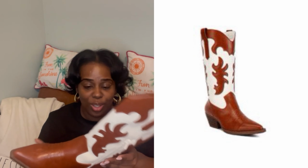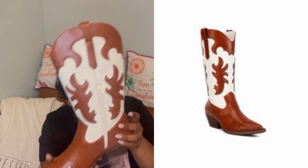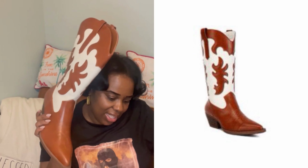Yeah, they look really great. I love this material right here. It's a linen-y material. They had this color and denim in the green and the brown. I wanted the denim, but it was sold out of my size, so I had to get the beige.